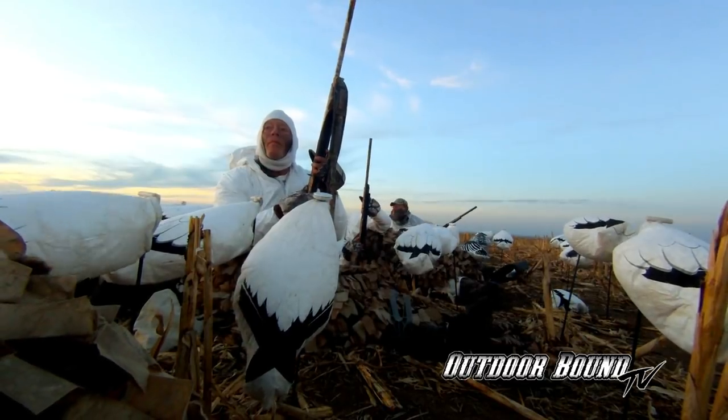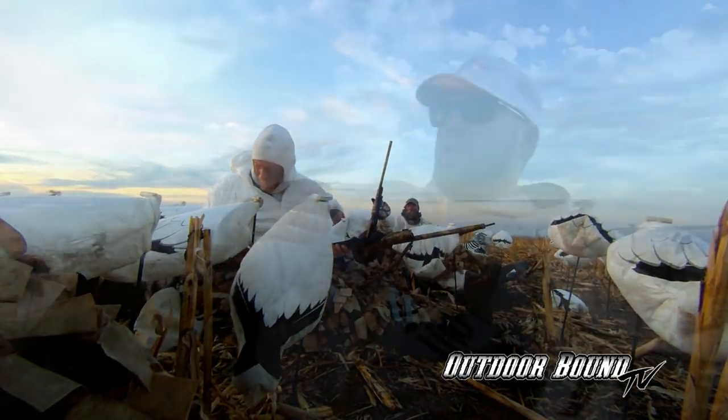When you watch snow geese work a decoy spread, a lot of times you'll see a really smart, wary bird. There's a reason these birds are so overpopulated: they are a very educated bird. They're a hard bird to hunt, and a hard bird to decoy. So you'll see them sit on top of the spread.